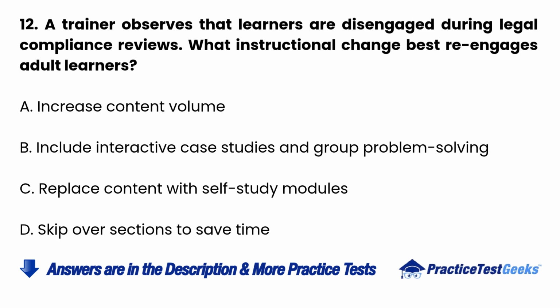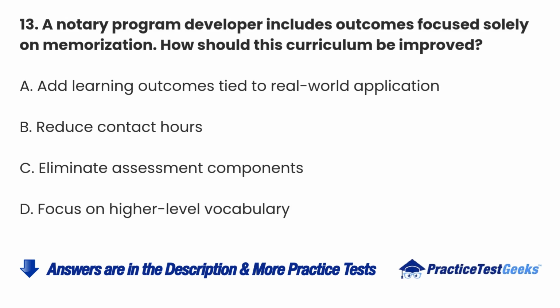12. A trainer observes that learners are disengaged during legal compliance reviews. What instructional change best re-engages adult learners? A. Increase content volume. B. Include interactive case studies and group problem solving. C. Replace content with self-study modules. D. Skip over sections to save time.